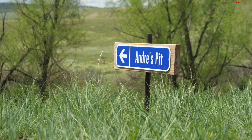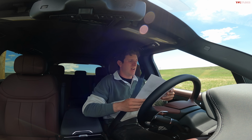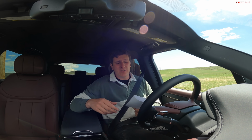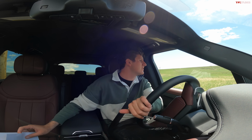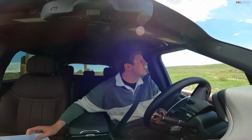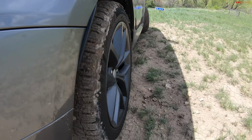So I got the sticker to this Range Rover Sport here. As configured, $100,085. This has the 3-liter inline 6-cylinder engine, 395 horsepower. One of my favorite engines, actually. This little turbo inline 6 is so smooth, quiet, great power band. Same engine that you can get in like the Defender. And then this has the Terrain Response 2 with the low traction launch and the adaptive air suspension.